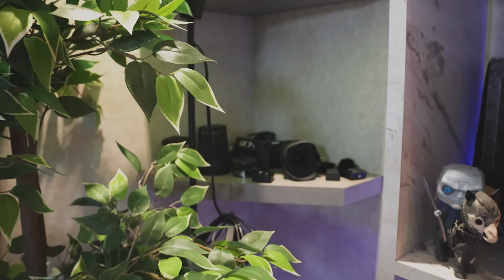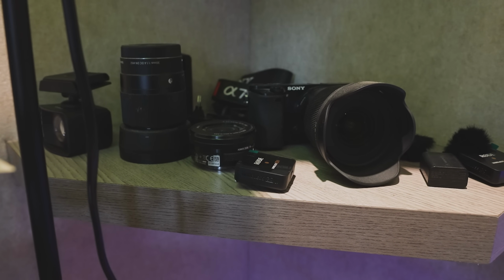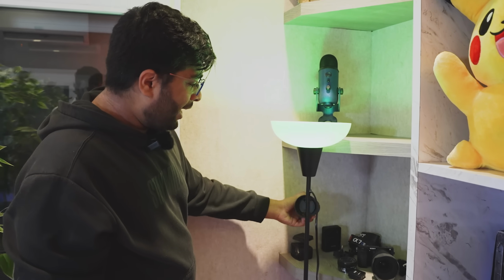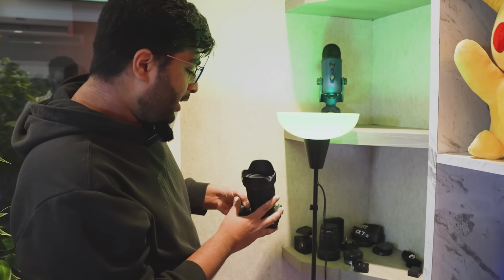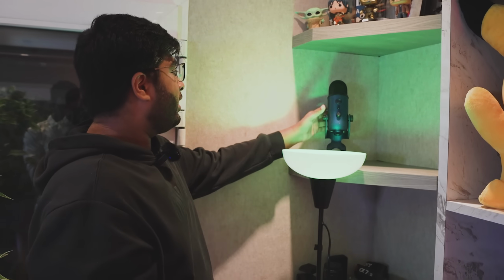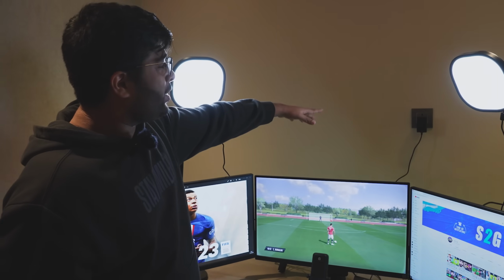Now, this is where I store my extra camera gear, which I've been collecting over the years. Yep, this is where it is. We've got a webcam. We've got some extra lenses that are just kept in here. This is actually my old camera, my trusted Sony a6000. This is what I've been using up until we upgraded to the Sony a7S III, which you guys can't see because it's being used to record this entire video. And we've got an old Blue Yeti mic as well in there. The Sony a7S III goes somewhere in here, and that's how you guys see the footage.